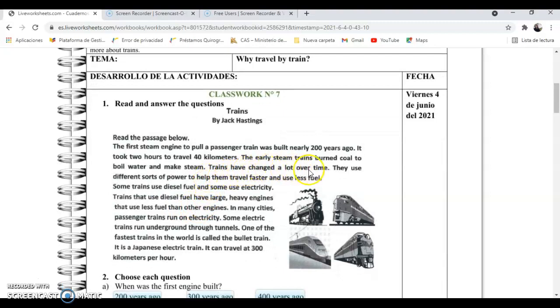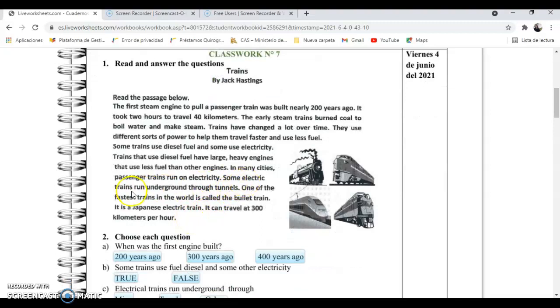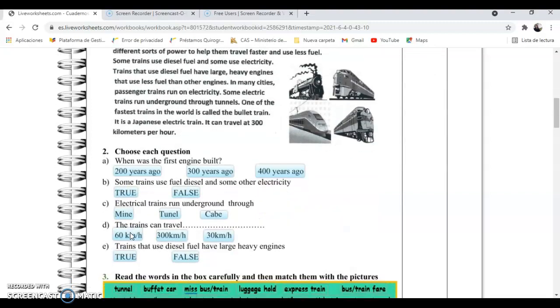The early steam trains used coal to boil water and make steam. Trains have changed a lot over time. They use different sorts of power to help them travel faster and use less fuel. Some trains use diesel fuel and some use electricity. Trains that use diesel fuel have large, heavy engines that use less fuel than other engines. In many countries, passenger trains run on electricity. Some electric trains run underground through tunnels. One of the fastest trains in the world is called the bullet train. It is a Japanese electric train. It can travel at 300 kilometers per hour.